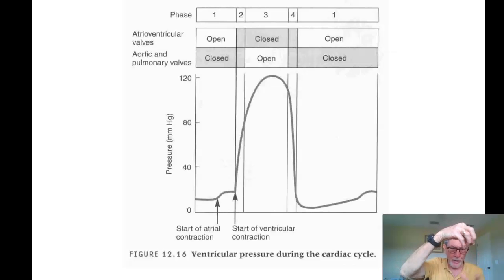So you get a squeeze on the top, which pushes the rest of the blood into the ventricles before they squeeze, okay? So you get a little bit of pressure in the ventricles just from the squeeze of those. The atria aren't very strong, but on top of the blood that was coming in, you get a little bit more.